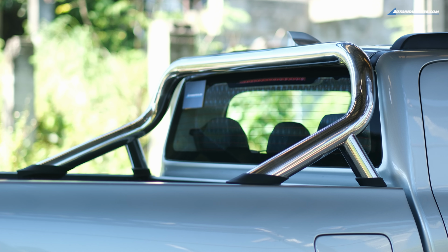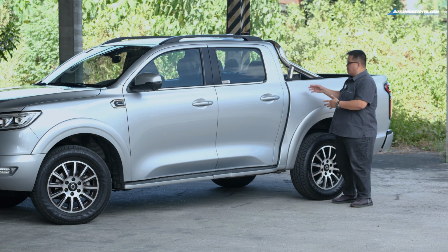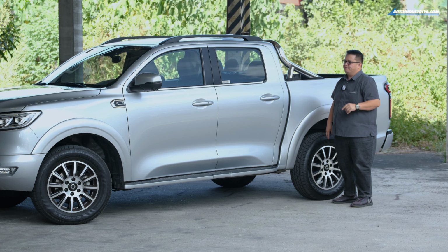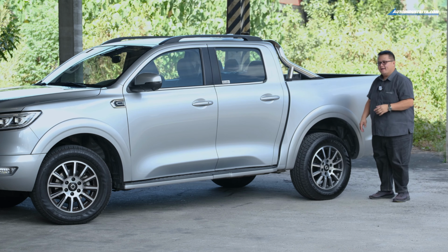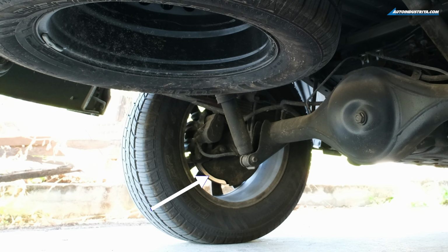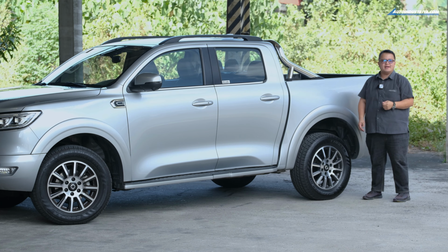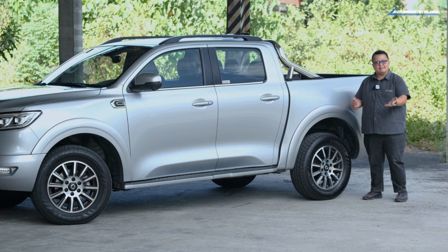Comes with this stainless sports bar, but it's not fully bolted onto the frame. Keep that in mind, this is more for style, that kind of thing. But what I really like here is something that's not really so obvious. When you look inside the rear wheels, you'll see that it does have disc brakes, which is not very common in a pickup truck in this class.